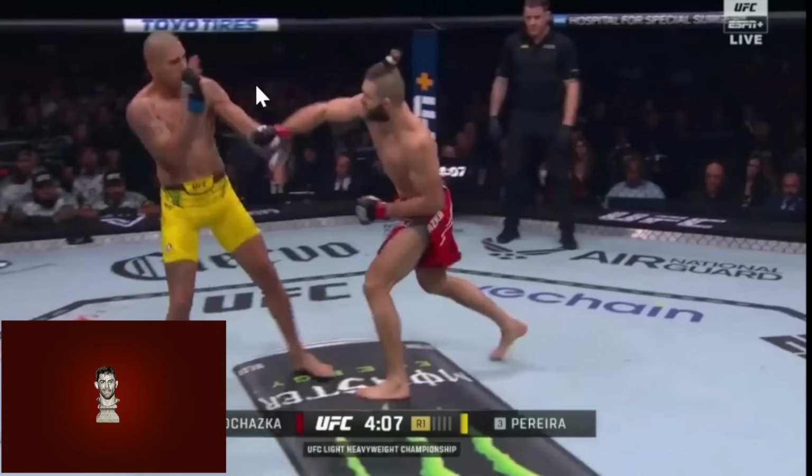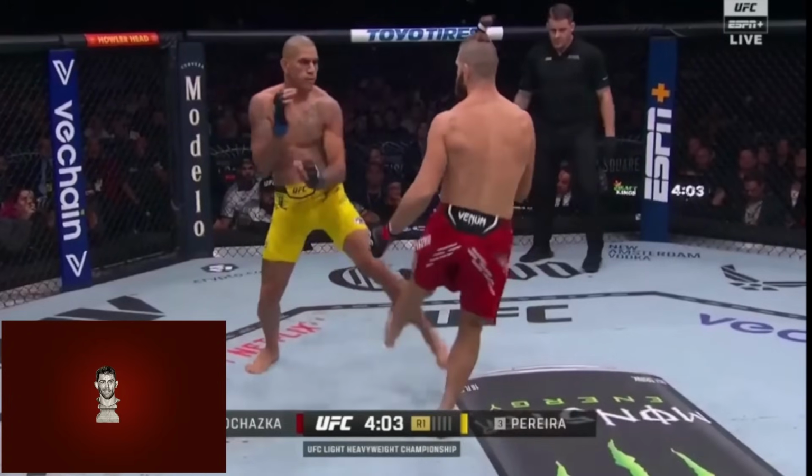Adesanya was able to rock Jiri with that exact same punch at the end of round 1 of their first fight, and he was able to land it on Jiri at the end of round 2, knocking him out. We also see Jiri is able to use this overhand right to land pretty big on Alex in the second round of this fight. Jiri goes for another leg kick. It just doesn't seem like his kicks are hurting Alex's leg the same way that Alex's kicks hurt Jiri's leg.